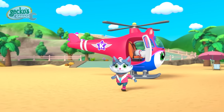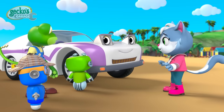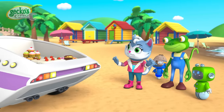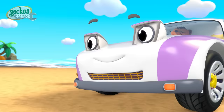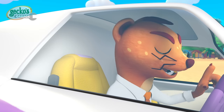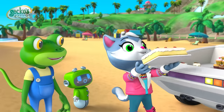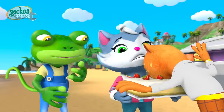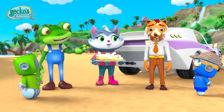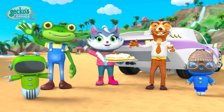Gecko, any sign of my cakes? Excelente! You found the cakes! Yeah, well done, Sly! No, no, no! Finders keepers! They're mine! Oops! Come on, Cat! Let's get these treats back to your cake sale. Goodbye, everyone!